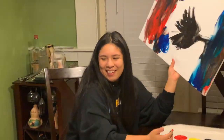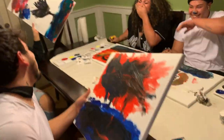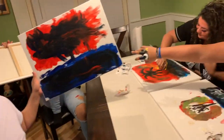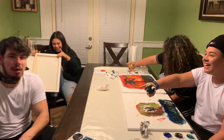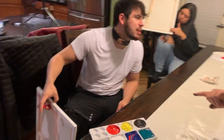Our kneecaps are small, okay? I thought the black was gonna mix beautifully. Let me see. But you did the black seed. Bruh. Hey, it's okay. Keep going. Your palm tree is a whole forest. I haven't made my palm tree yet. My palm tree is gonna be white. Let me see. It's gonna be an artistic choice I made.